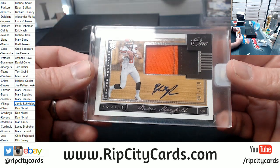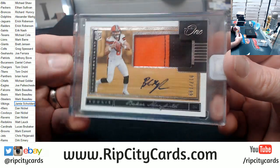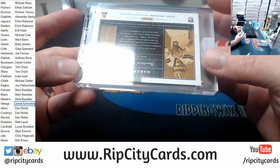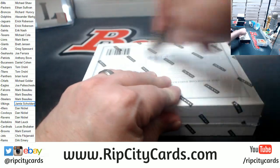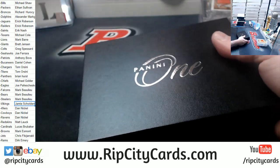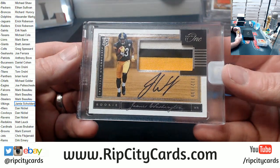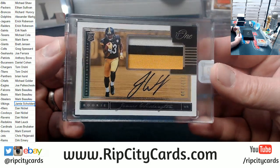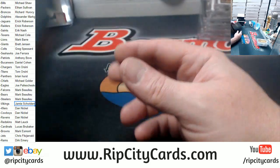Ay, damn. This is gonna hurt some other people's chances. Got a Baker Mayfield to 199, two color for the Browns. Let's just go for all four at this point. All four. Darnold, Allen, Mayfield. James Washington, three color to 199 for the Steelers. Ton of rookies in this.